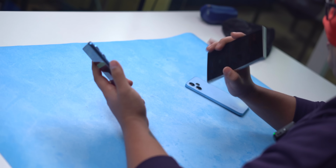This one? This one. By touch and feel, I can pretty much guess this is the S24 Ultra, so this is the most expensive. If you want to see, contact. Shit.